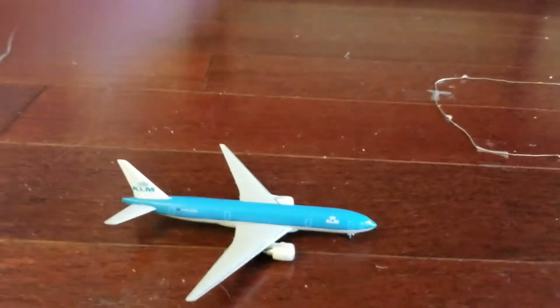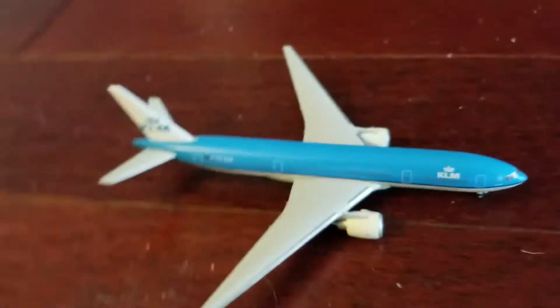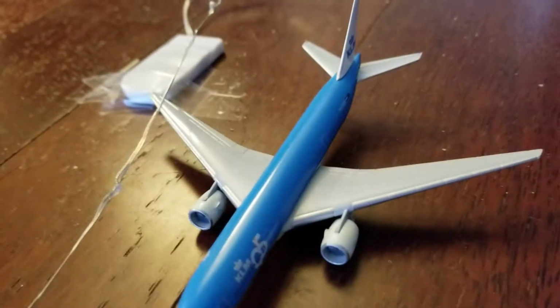So again, this is a KLM 777-200 ER in the 95th anniversary livery, the 95th anniversary sticker, and it is heading back to Everett after being painted in Portland. We're usually painting the 787s.